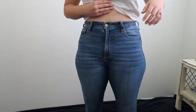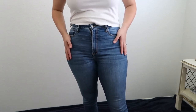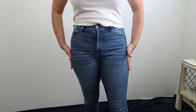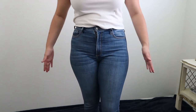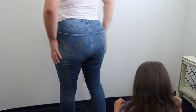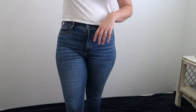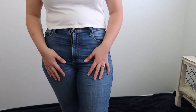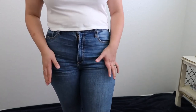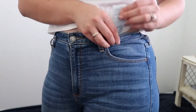These are the skinnies. They're above my belly button, as all my high-rise jeans will be. It's just what I prefer. Again, I didn't have this before, so they kind of look like that, but they look like this, which is fine. I did not have to size up like I did for the H&M ones, and this is what they look like. So I'm really obsessed with them. The only difference is these have more stretch than I would like. I don't usually get a denim with stretch. So this is my usual size.